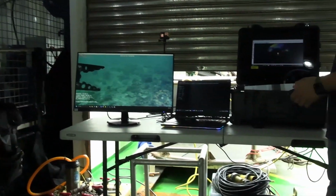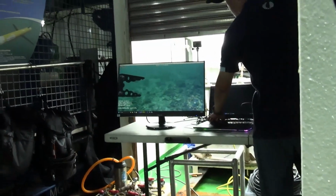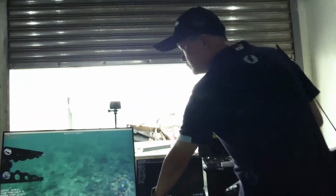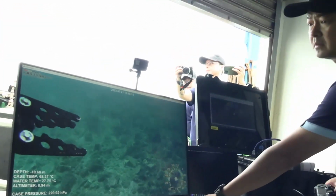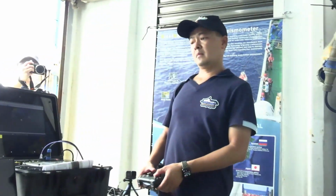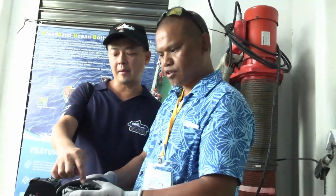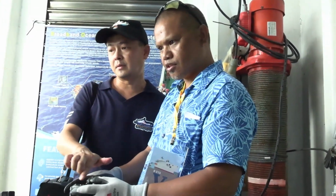And the vehicle here is controlled by one of the joysticks. Anyone want to use that? Here's the joystick. It is very robust, so just try it out to see how you can steer the vehicle. The vehicle is now right by the vessel. You can use that joystick. Which is the direction for forward and backward? Forward. He is swimming up. He's steering around.